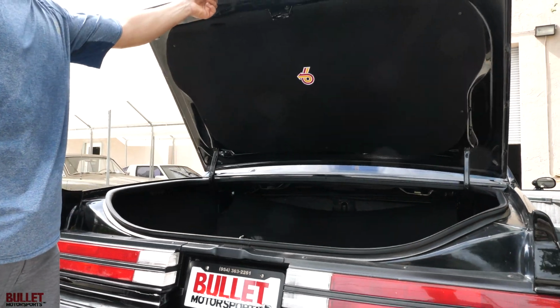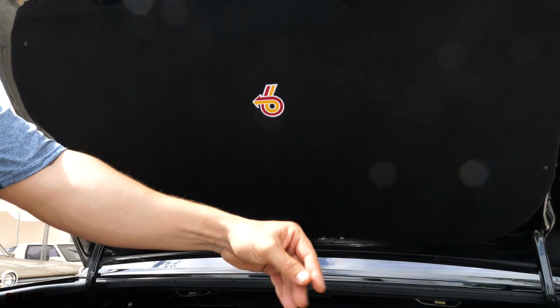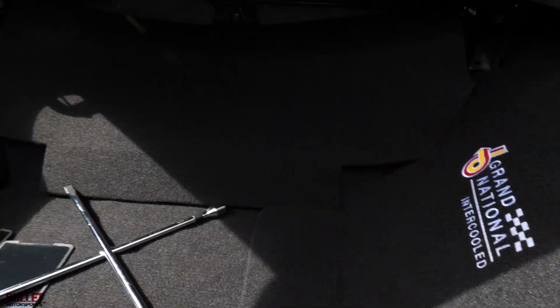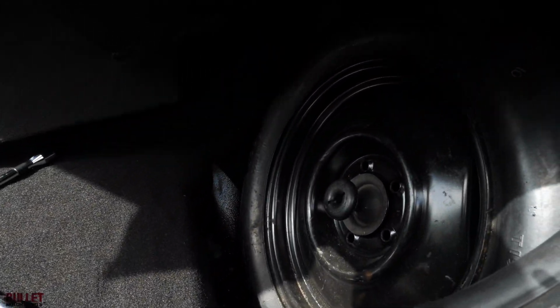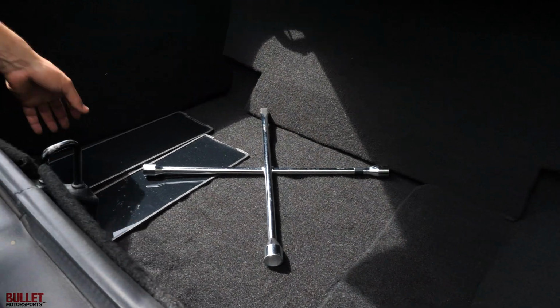All right, you got your curbing trunk kit, really nice. You got the turbo insignia, Grand National intercooled. You do have your tools here, and the original spare tire. That's 300 bucks if you don't have one, just in case you were wondering. So if you're buying a Grand National from someone else, you can use that as a purchasing tactic.